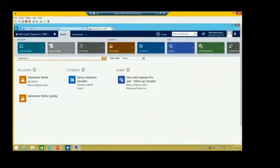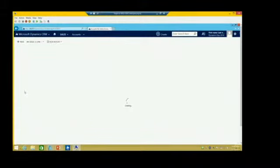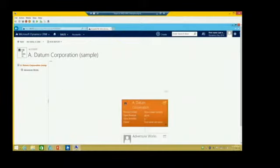So hierarchies are implemented for a view. Wherever there's a parental relationship between records, and I've defined hierarchy to be enabled, I will start to see this little symbol on the view. And this symbol indicates that there's a hierarchy that I can visualize for these accounts. So if I click on the little icon, it's going to take me to the hierarchy view.